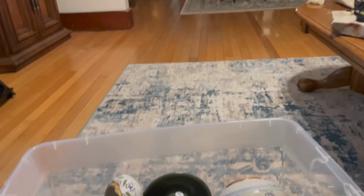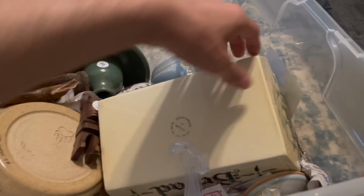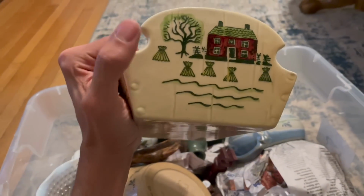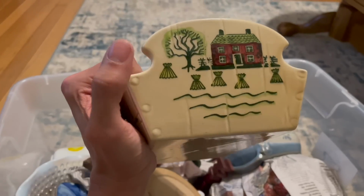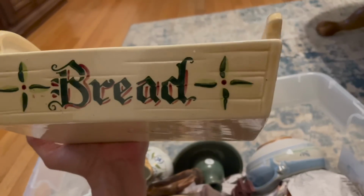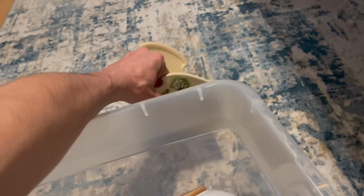Michael's packing some stuff up for eBay. I'm supposed to be helping. We got the Poppy Trail Metlox bread dish. I like this one. It doesn't sell for too much, but I like the house on the side, the wheat, and bread. Maybe I'm not going to keep it. I've got to sell it.